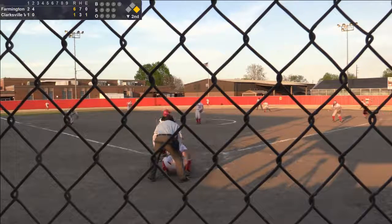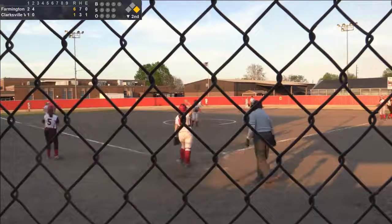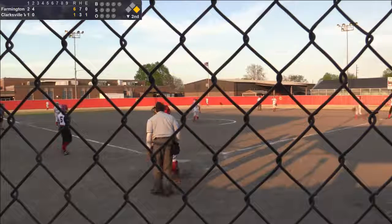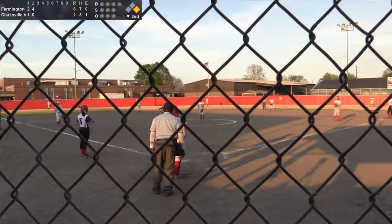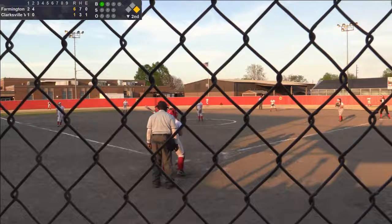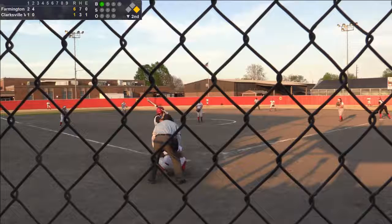And here's the pitch. And the ball skips away. Runner hesitates and goes back to first. He hates to see a ball like that after another two start. That's softball for you. 1-0 to Miller.